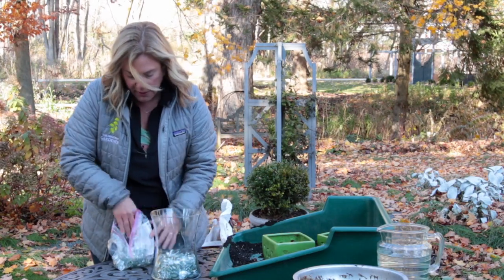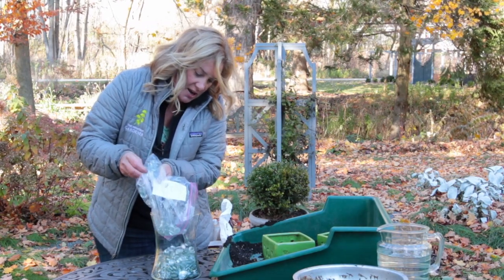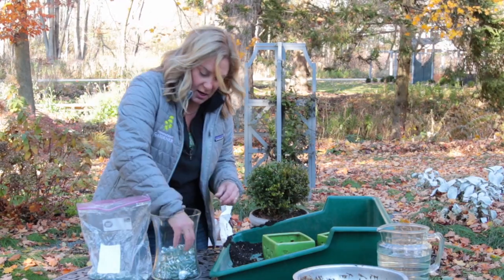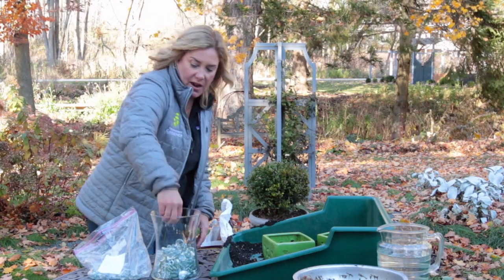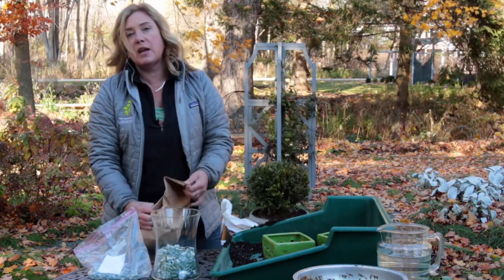I think you want, I would say, somewhere in the neighborhood of 3 to 5 inches in there, because what you want is the roots will work their way through there. And so that's what you're looking for, to have enough of a stable base for the roots to work their way in there. Now we've got another late bloomer going in here.